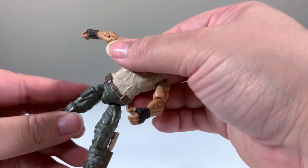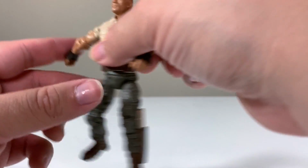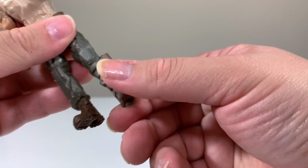He can almost do a full split. He can kick his legs outward. Again, these are kind of loose joints. I mean, you can even kind of see the figure, it's a little bit rickety. Here at the knees, you can bend them. They don't rotate side to side. They just bend, but it's a nice bend. Nothing going on at the ankles.